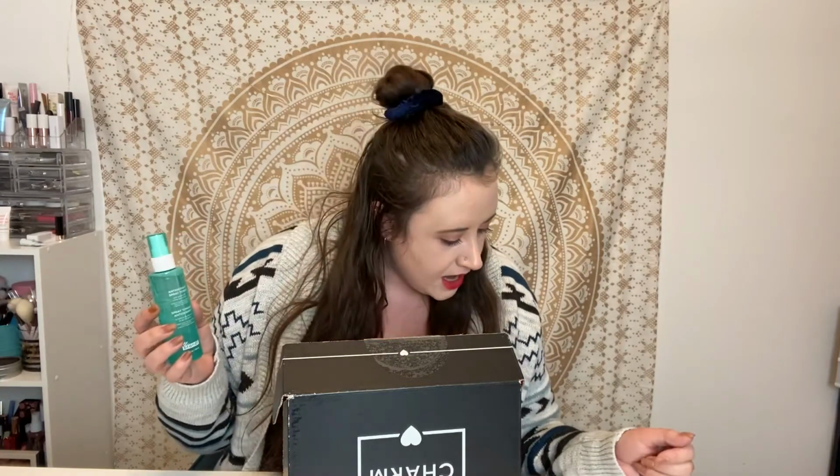But I did get Dr. Brandt Antioxidant Spray with green and white tea extract. Protects against free radicals, leaves skin revitalized, improves skin's barrier. I'm thinking it's a toner. Yes, it's a toner. And actually sounds really good because I am broken out like crazy right now. So that's my first item.